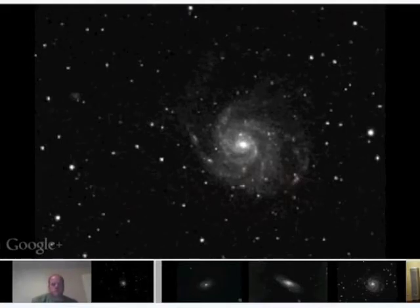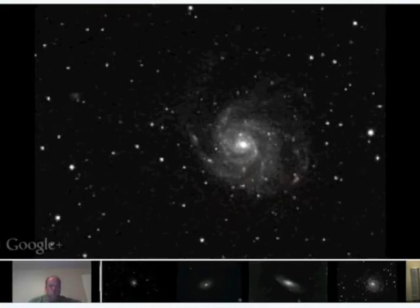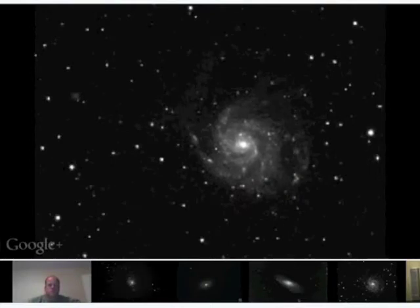So it'll download the new ones shortly. M106 is in the constellation Canes Venatici. That's right. It's got a fair bit of colour in it too. When you take a colour image of it, it's a beautiful image in colour. There's quite a phenomenal picture of it over on the.